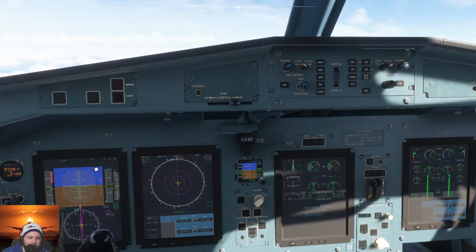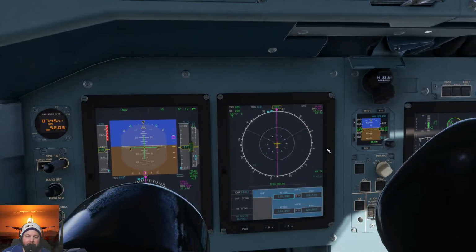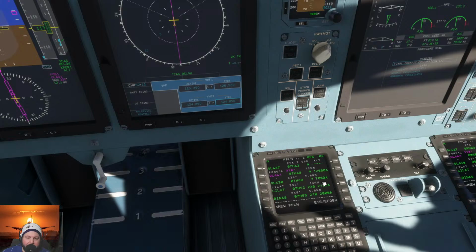The reason our VNAV is showing this way is because our flight plan has us at 12,000 feet for OL 441, but they told us to get down to 7,000 feet, and it's going to be hard to drop to 7,000 feet when you have 10 miles in between. Yeah, you're not going to be able to drop in this airplane. I don't think you're going to drop to 5,000 feet that quickly.